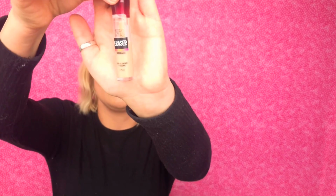It's the Maybelline Instant Anti-Age Eraser Concealer. It says with goji berry, I think that says, and Haloxyl. I have no idea what that is. And I use colour 2, which is nude, because I don't like to have a bright white under eye, but I like it to be lifted. And I find that it's a little bit yellow toned, which is good because my bags sometimes can be a little bit dark. So that's what that one looks like.